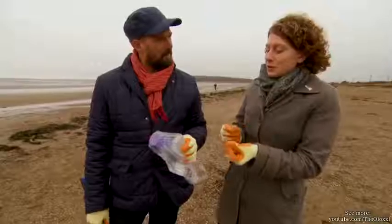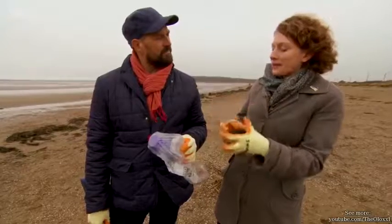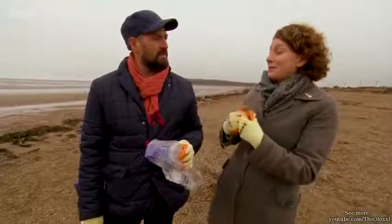It seems that toxins and bacteria like E. coli can stick to these plastic bits. They can aggregate around them. So what we're starting to worry about now is that these toxins are being passed on up the food chain. And not only is that bad for animals, it could be bad for us as well.